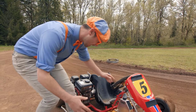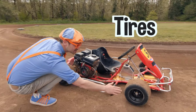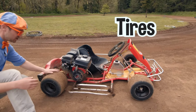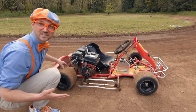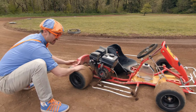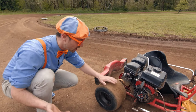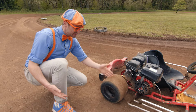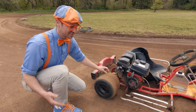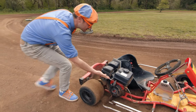Wow, whoa, this is so cool. And do you see these wheels and tires? Yeah, they have some dirt and mud on them. Someone must have been racing this go-kart. Yeah, and actually, these tires, they're not normal tires like on a car or a truck, how it has tread. These are nice and flat. Yeah, better for speed.